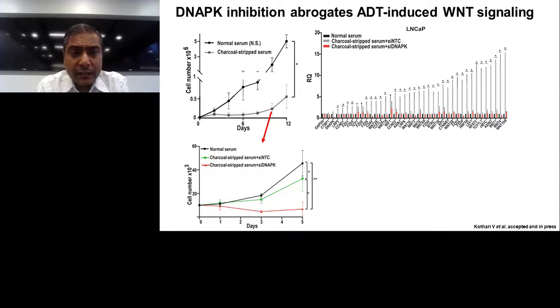And just at the time when they were picking up growth, we looked at the Wnt pathway genes at this particular time. And as you can see on the right-hand graph, the gray bars denote the elevated expression of Wnt genes in these ADT-resistant cells. And when we knock down DNA-PK in these ADT-resistant cells, you can see that the expression of all the Wnt genes, denoted by the red bar, come down to the normal level. And in fact, when we measure their growth rates, DNA-PK knockdown in these ADT-resistant LNCaP cells drastically reduces their proliferation rate, indicating that DNA-PK indeed is regulating Wnt signaling.